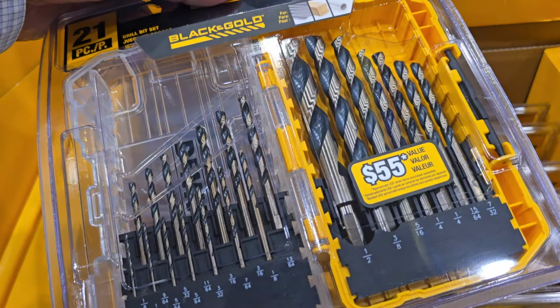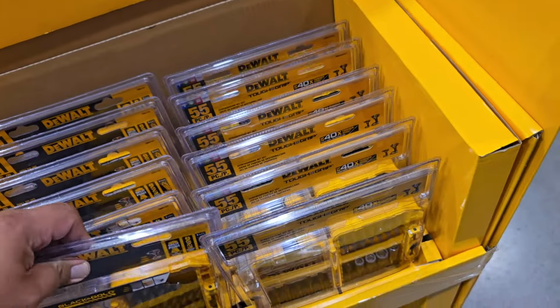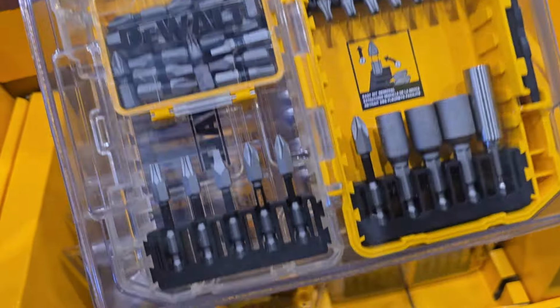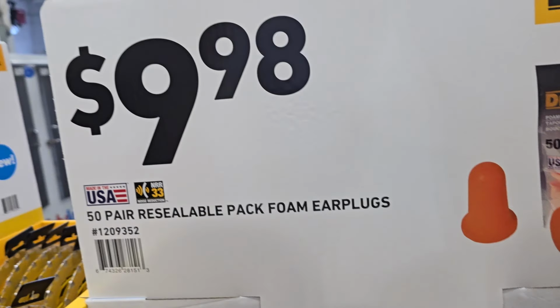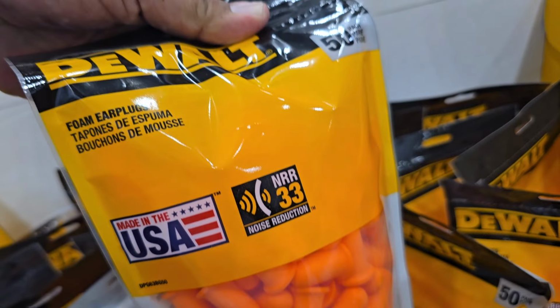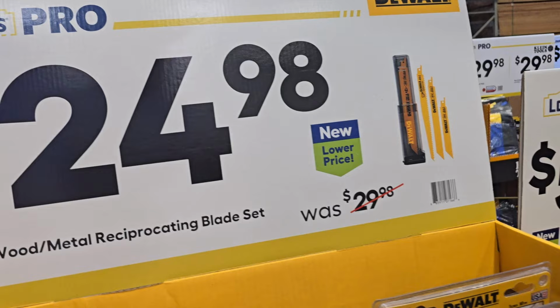All right, so $19.98, 21 piece, black and gold. So these are all $19.99. That is a black and gold, pretty much the same. And then you got the 55 piece, which does include a Tic Tac case with a bunch of 1-inch bits. And then you got the 2-inch bits there at the bottom, nut drivers, and a bit holder. $9.98 for the 50 pack of resealable earplugs, so you can reseal this pack, and they're made in the USA with global materials.